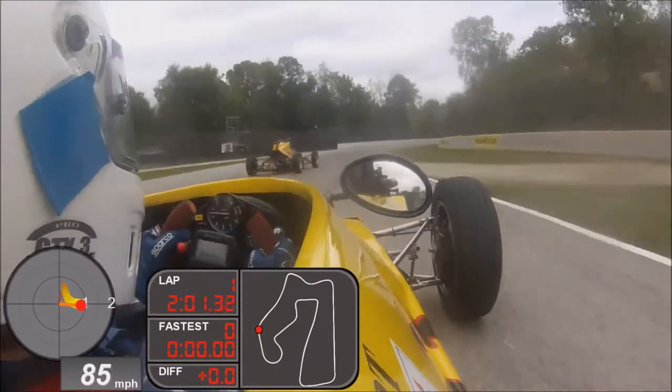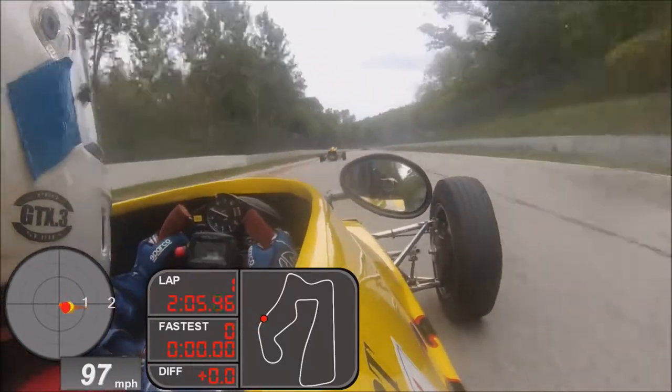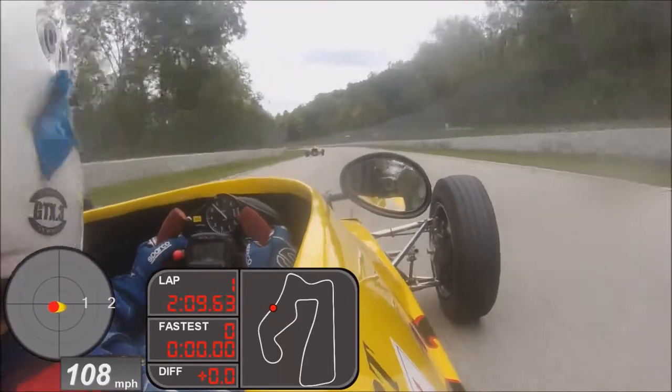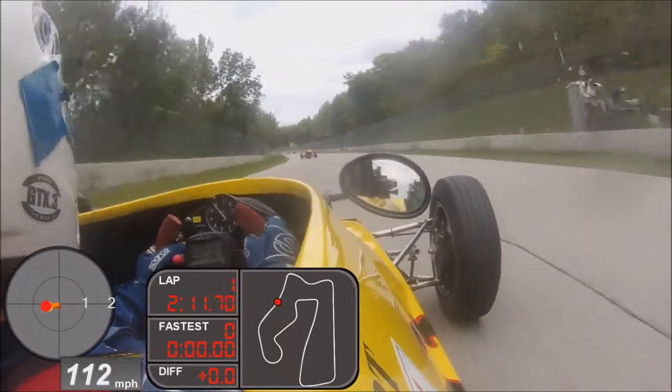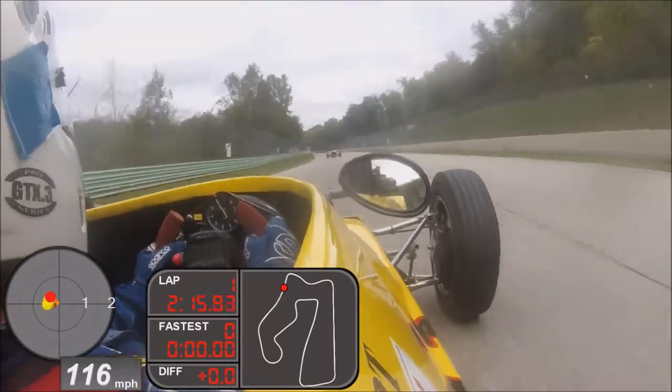This is the kink, and I was getting close to keeping it on the floor all the way around, but not quite. And now we're headed down the back kettle bottoms into Canada Corner and onto the final two turns onto the front straight here.